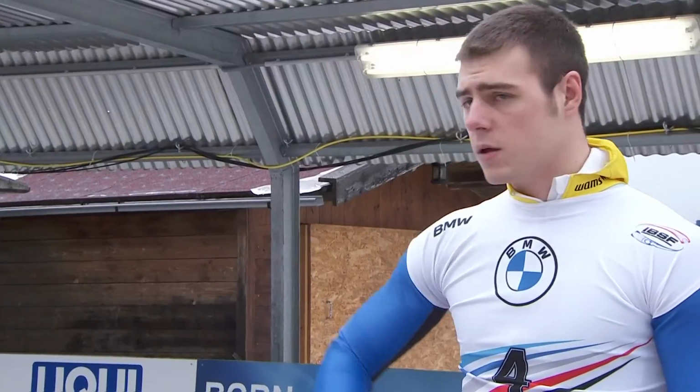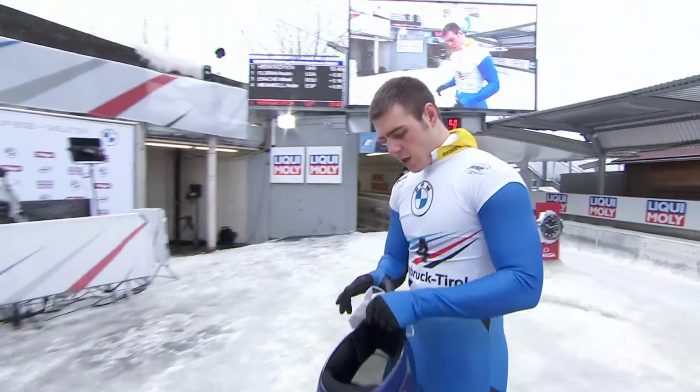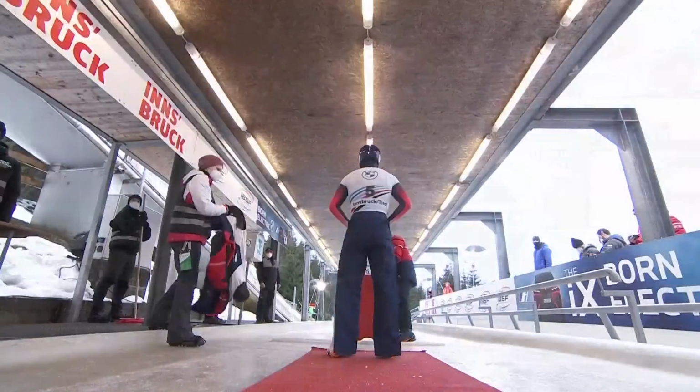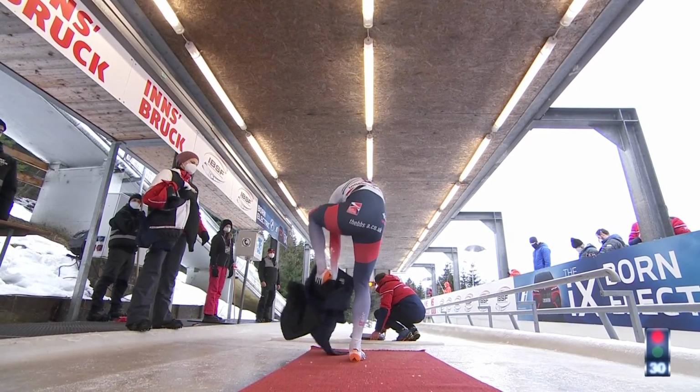So he's coming over to get on the curve. Yeah, a little bumpy, I agree. He's saying it's bumpy, yeah. And that is definitely altering the sled lines and the sled angles.